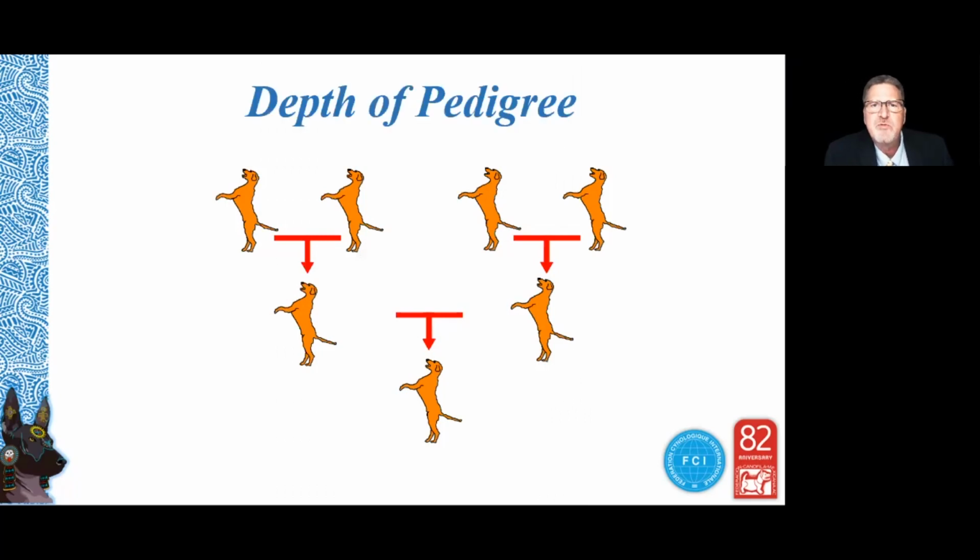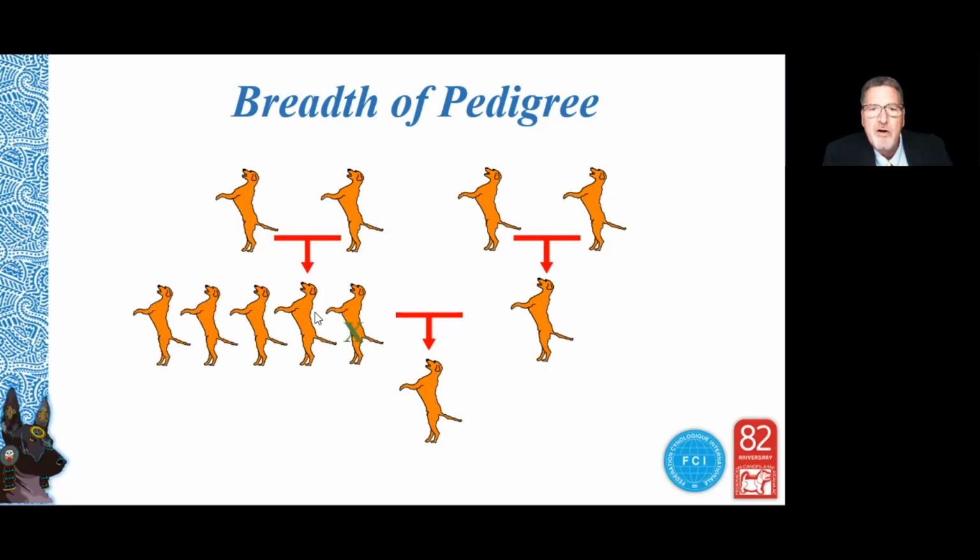Depth of pedigree is what many breeders select for, multiple generations of normalcy, but breadth of pedigree normalcy actually provides more information on the genes that can be carried by the individual dog. So if we have a normal dog that comes from a mostly normal litter, we can be pretty happy that this dog probably has a low level of liability genes.